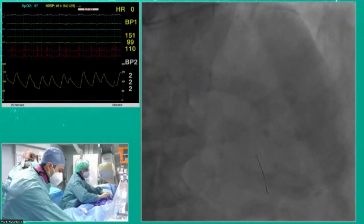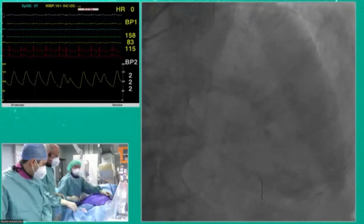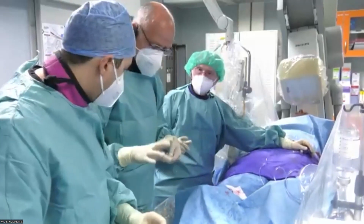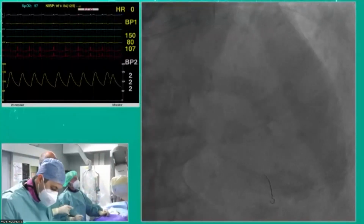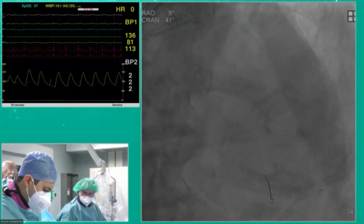So Nanto worked. I don't do Nanto if I have a hydrophilic wire distally. But if I had a Sion Blue, I would not have done the Nanto. Okay, so I'm glad that now we have sinus rhythm and the bigeminy is gone, which is a good sign.